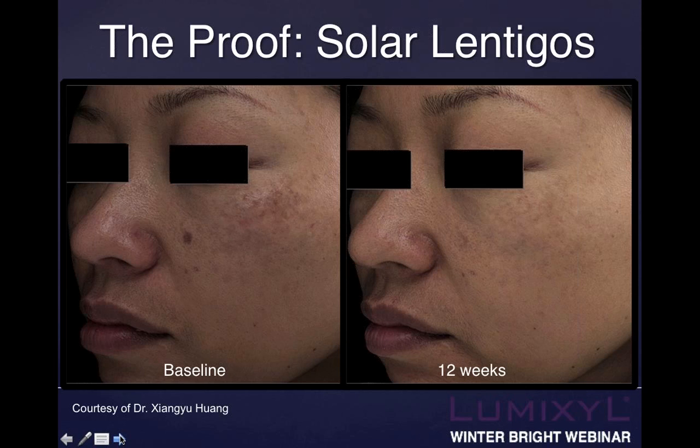Jimenez kind of highlight what we're doing here. And I just wanted to remind everybody that these before and afters have absolutely nothing to do with SilkPeel. This is just the kit only by itself, that four-step simple Lumixyl kit. Yeah, absolutely. And there's two things that I really want you to focus on in these before and after photos.